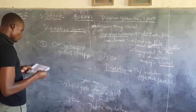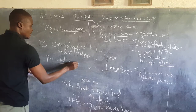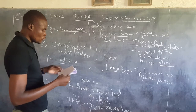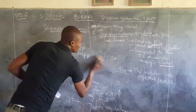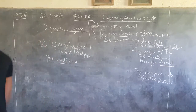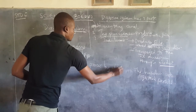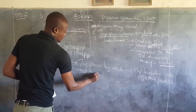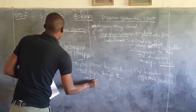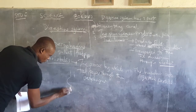So in this particular issue, we are going to talk of a process called peristalsis. Lana, can you say it after me? Peristalsis. So peristalsis is a process by which food passes through the esophagus. The process that allows food to pass through the esophagus. And we have to draw how it takes place. Somebody drew it in this manner.